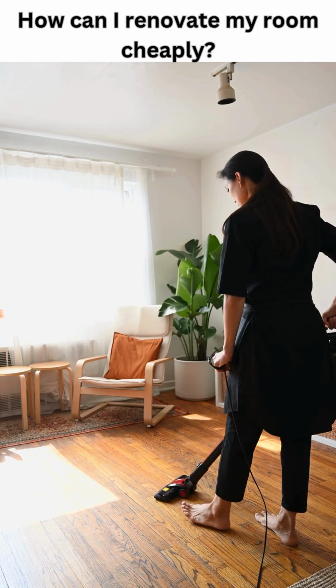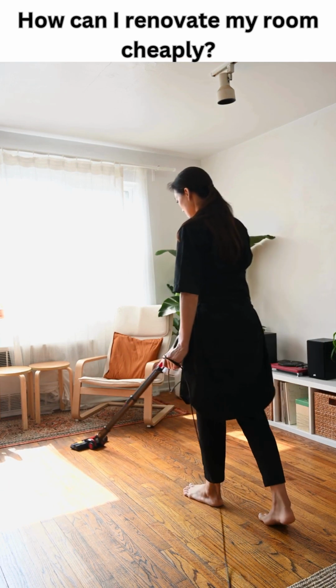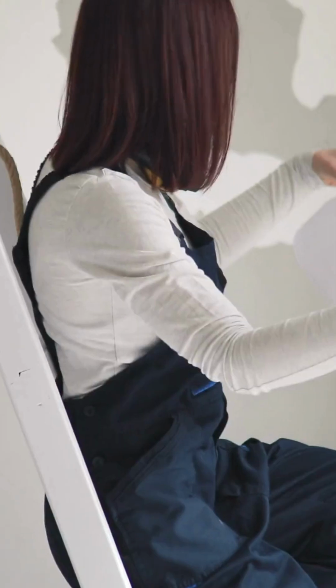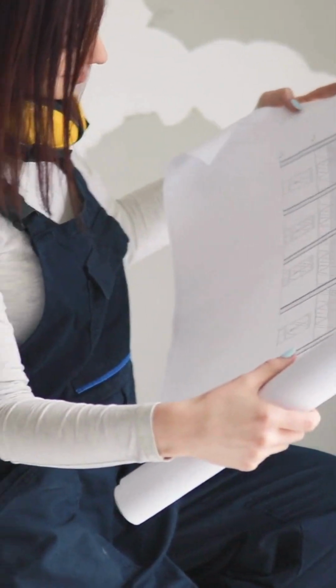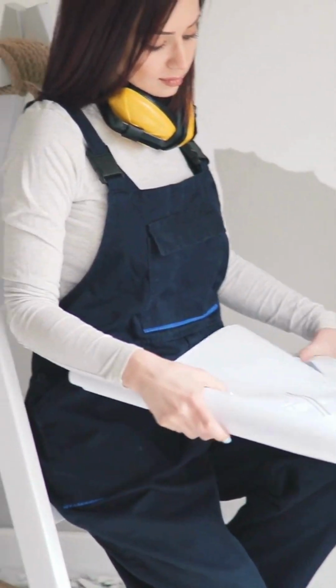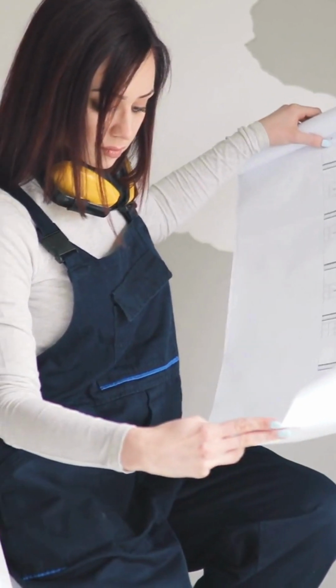How can I renovate my room cheaply? Bedroom is the spot that has a direct relationship with de-stress and relaxation. No matter if the existing bedroom is boring and has nothing that excites you when you sleep here every day, in this blog, we will be sharing some outstanding room renovation ideas, bedroom renovation ideas, and bedroom remodel ideas that are both beautiful and budget-friendly.